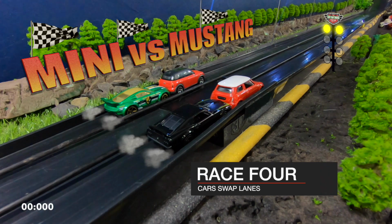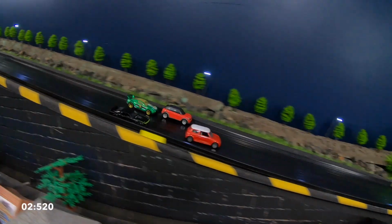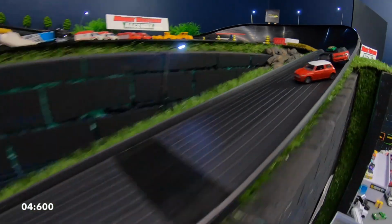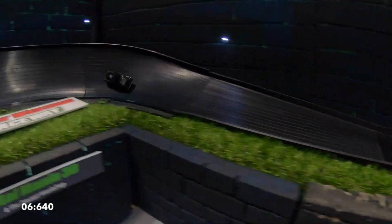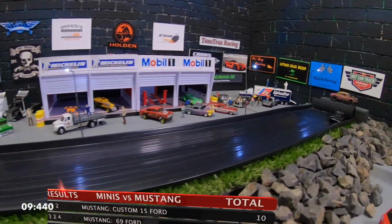Race 4, NZ. Now you're talking. Both Minis on pole. Woo, look at them go. Both the Minis flat stick on MWR. Look at the Minis show the Black Mustang how you can do a 360 at 100 mile an hour and not lose control. Doesn't really help with the placings, but it looks good.